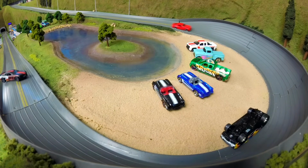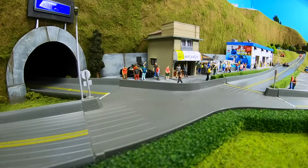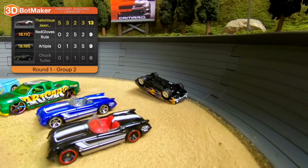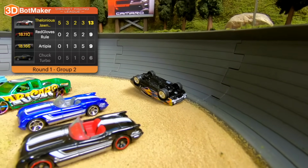This race is still going on. Chuck Turbo wrecks. No. No. Not the paint job. Thelonious will finish that race in second, followed by Red Gloves Rules. And would you have a look at that? We've got another tie. Unfortunately, it's the end of the road for Chuck Turbo.